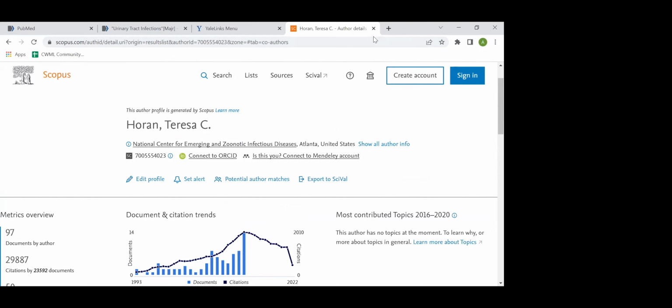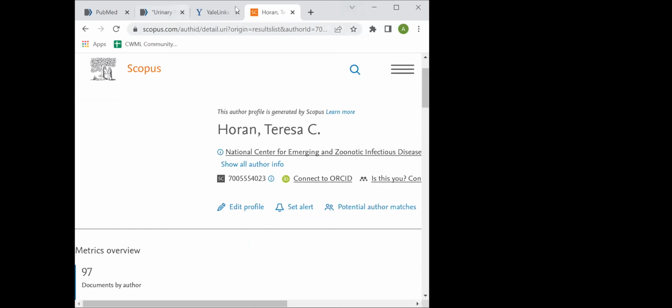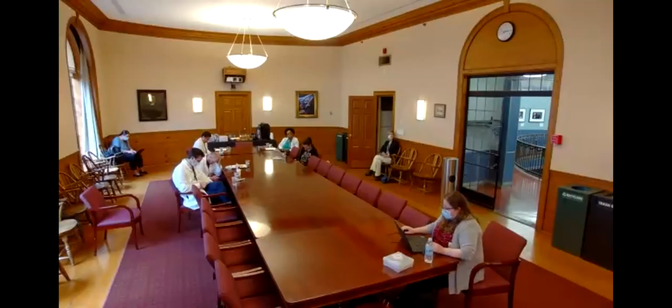Okay, perfect. So let's talk about our citation management software capabilities. And I'm going to stop share for just a moment while I bring up EndNote.